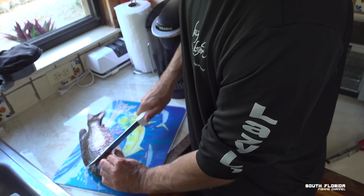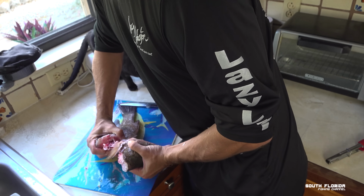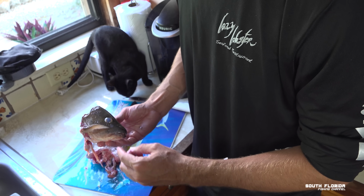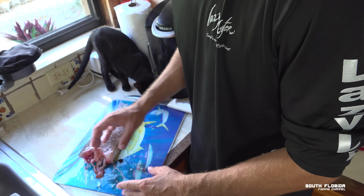Try to cut up under the fin to get all that meat. There we go. We're gonna save this guy in the bucket because we're gonna set our stone crab traps right after this episode. And in a couple days you will see my stone crab video.